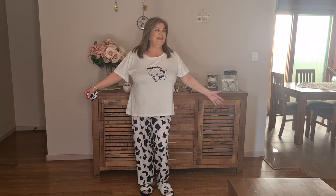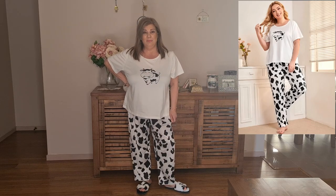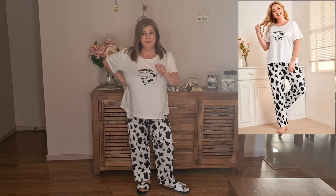Now we'll move on to our last head to toe look for the day, which is a little bit of fun. Told you the last look was a little bit of fun. So for our last look, we have these cow pajamas. Now let me explain to you.